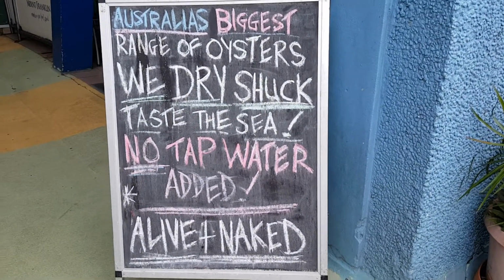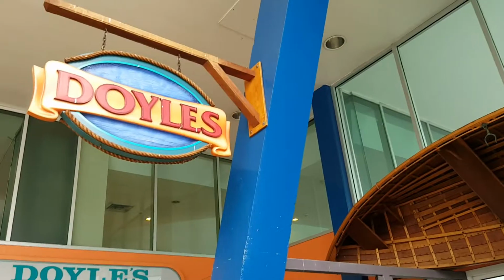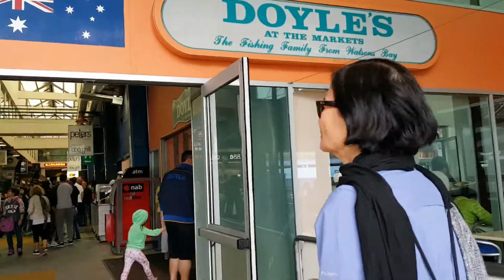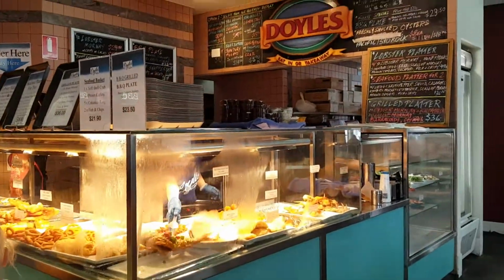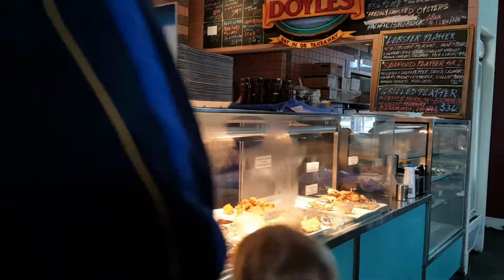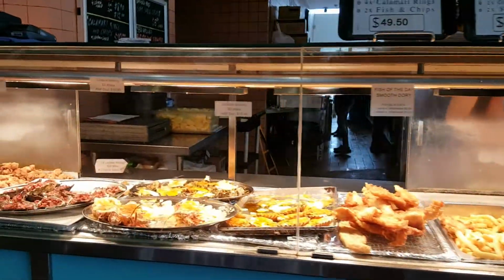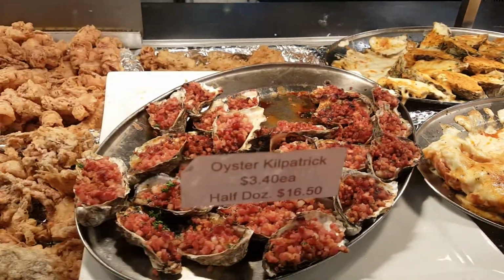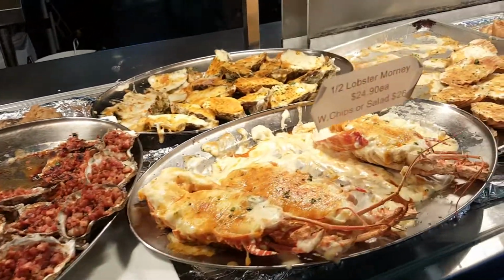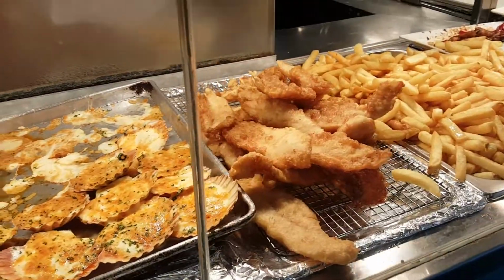Nice signboard here. I don't know if you were able to read it. And here's the entrance of Doyle's. Okay, we base everything on the internet. What we find on the internet is where we go, like TripAdvisor's advice. Oh, look at this nice restaurant. Serving fresh seafoods, and according to TripAdvisor, they're very, very famous. Wow. Delicious. Let's find out. $24.90. Scallops. Oh, my favorite.